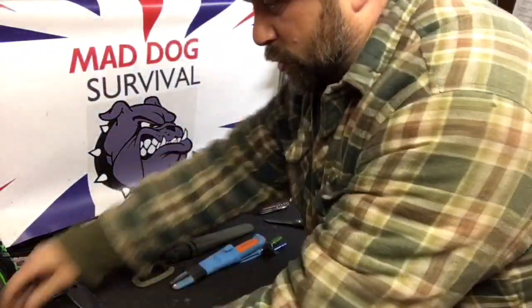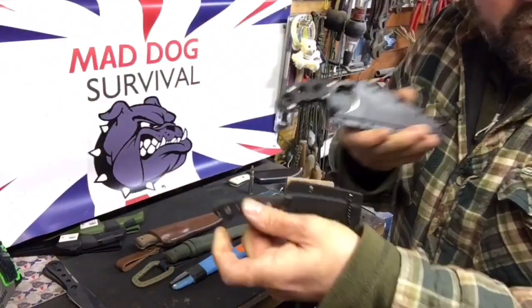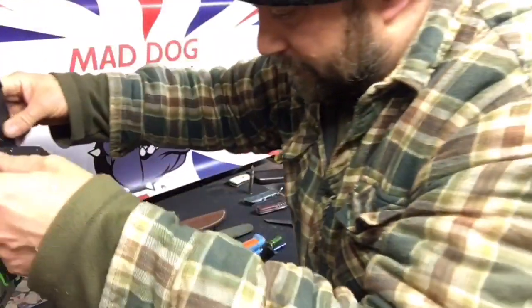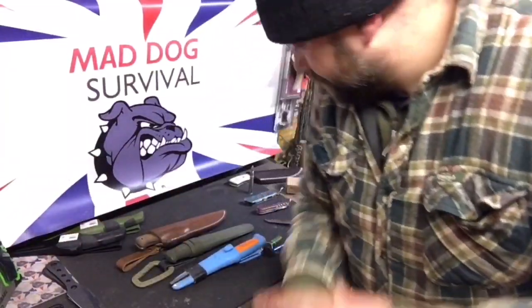I've got a couple of neck knives here. These are more purely to add to my collection. So I've got quite a few bits and pieces upstairs. In fact, I'll cut to a bit of video now showing a few more items. Stay tuned.